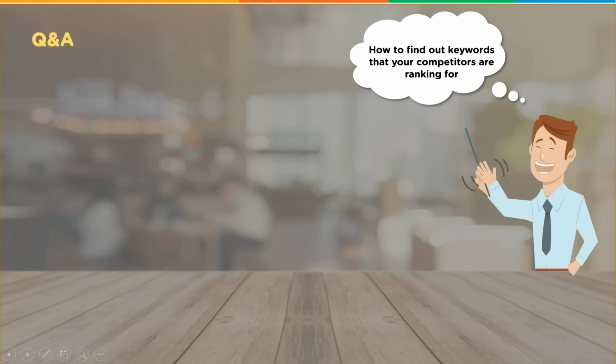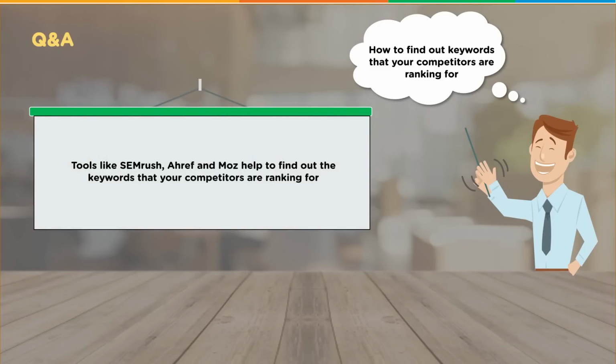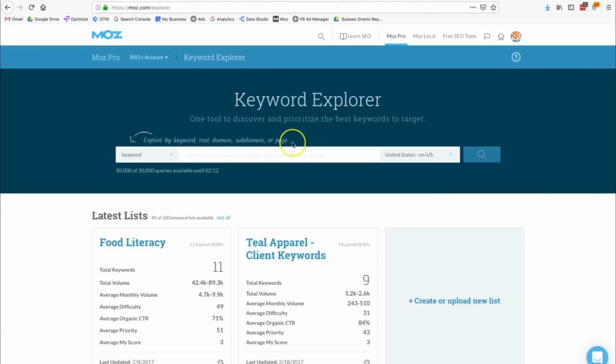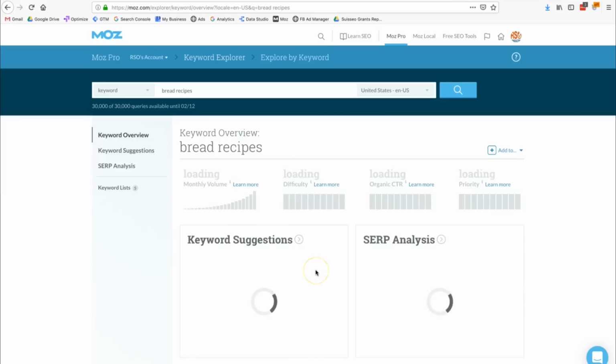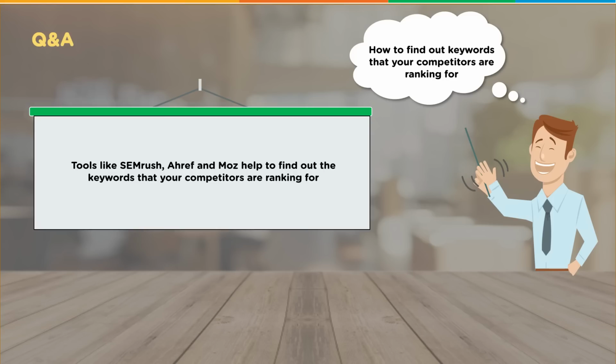And so to find out what keywords your competitors are ranking for, you can use those keyword tools that I mentioned. Another tool that I use is Moz. So Moz, if you go to moz.com, they have a tool called Keyword Explorer. So if we just type in the keyword, for example, bread recipes, it's going to be able to tell us how much volume and the difficulty. So you can use other tools at your disposal. Figure out the volume and the difficulty. There are plenty of tools out there.